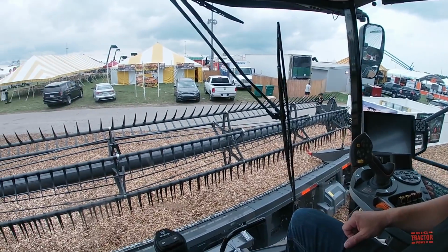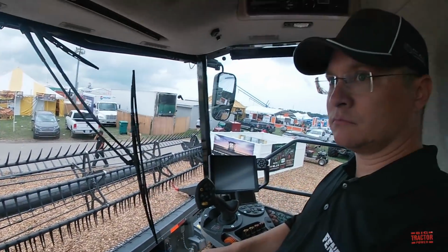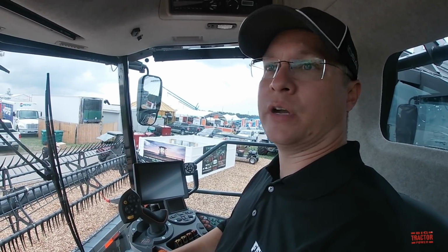As far as the new control system here, rather than having a steering wheel, is this only available in the 10 size, or is this available in 7, 8, and 9? Yeah, so the Ideal Drive is available on any class size, but it has to be a track model. It's not currently available on the wheel models, only on the tracks right now, but available in any size. So 7, 8, 9, or 10.